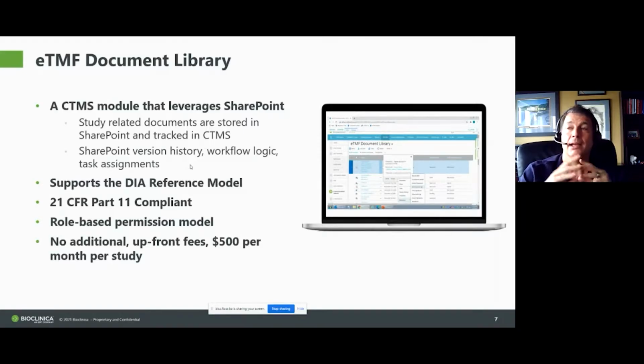It's very solid, and then at the end of the study, you can migrate these documents over to wherever you're going to store your documents. We have SharePoint partners and other partners that can provide document management solutions for the life of those documents. So for this, there's no additional upfront fees, and it's $500 per month per study.